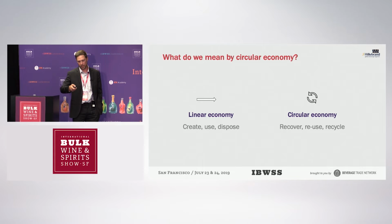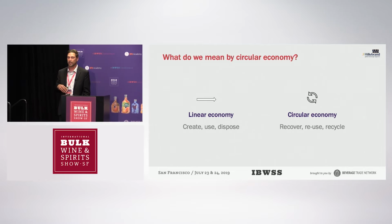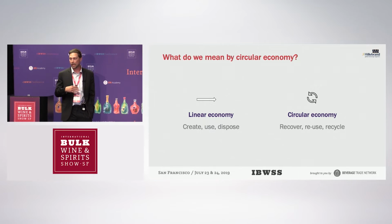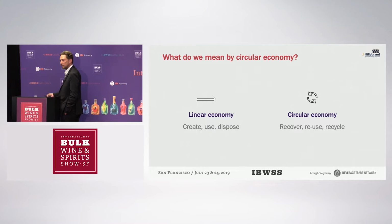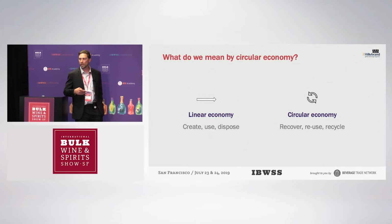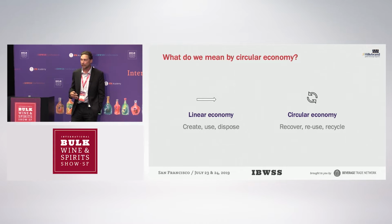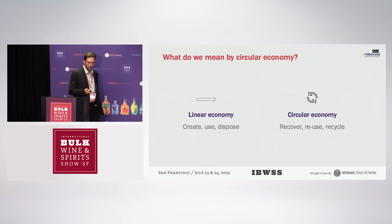So what do we mean by circular economy versus a linear economy? Linear economy is the old traditional model, especially within the Flexitank environment, of create, use, and dispose. Manufacture the tank, ship it, get rid of it when you're done. Circular economy, you want to seek to take that last step, and instead of disposing of your material, you want to reuse, recycle, recover, reduce, anything you can do with the re words, right?